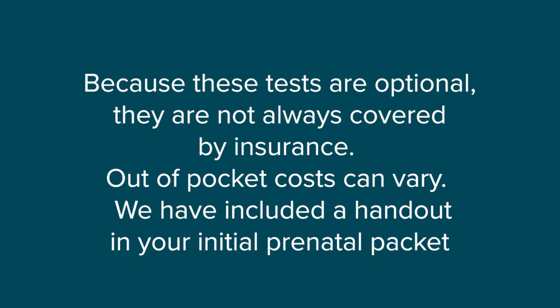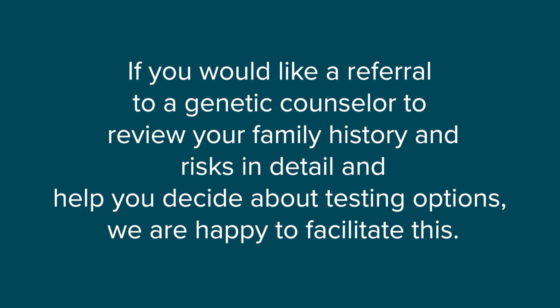Because these tests are optional, they're not always covered by insurance. Out-of-pocket costs can vary. We've included a handout in your initial prenatal packet and online that will help you gather information about these costs under your particular policy. If you would like a referral to a genetic counselor to review your family history and risks in detail and help you decide about testing options, we're happy to facilitate this. Just let your provider know.